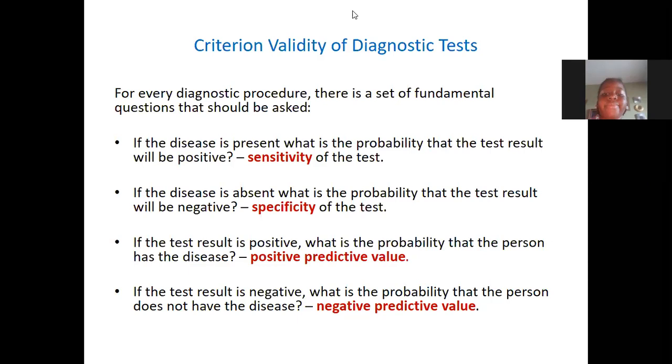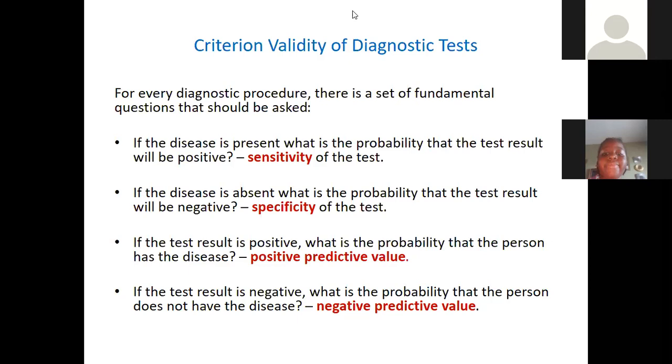So most of the time, you have a gold standard that will help you know that this person has the disease. Most of the time you have, but not all the time. But there's a way people play around it. For some, we know that pathology will come up with a biopsy to confirm that this person has it. Most of the time, biopsy will tell us if the person has the disease.